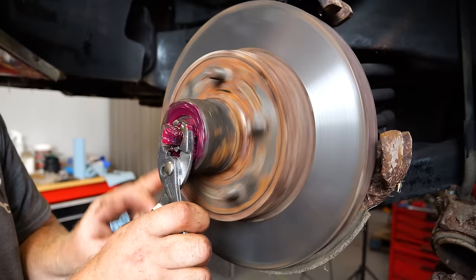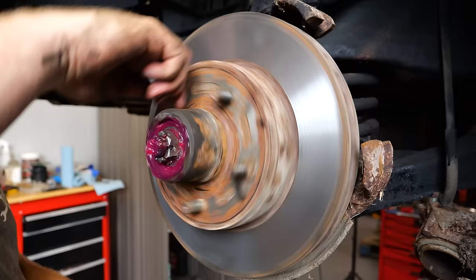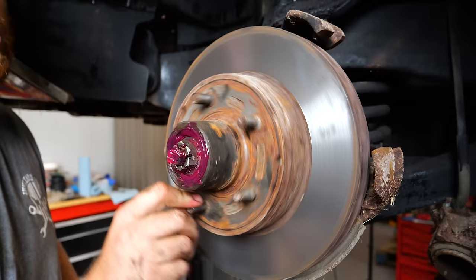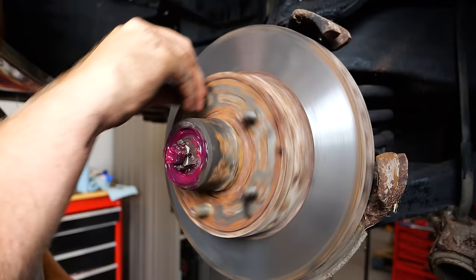And then, like I said earlier, give it a bunch of rotations, both ways. Because what this is going to do is work that grease out of the bearings, which is going to happen anyway. So you might as well do it now, while you can still get to this bolt. And then there's that last little bit.